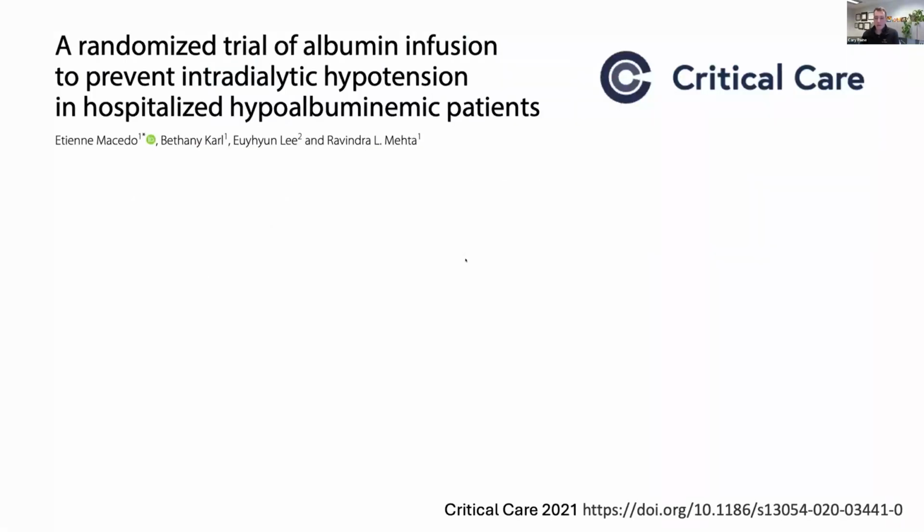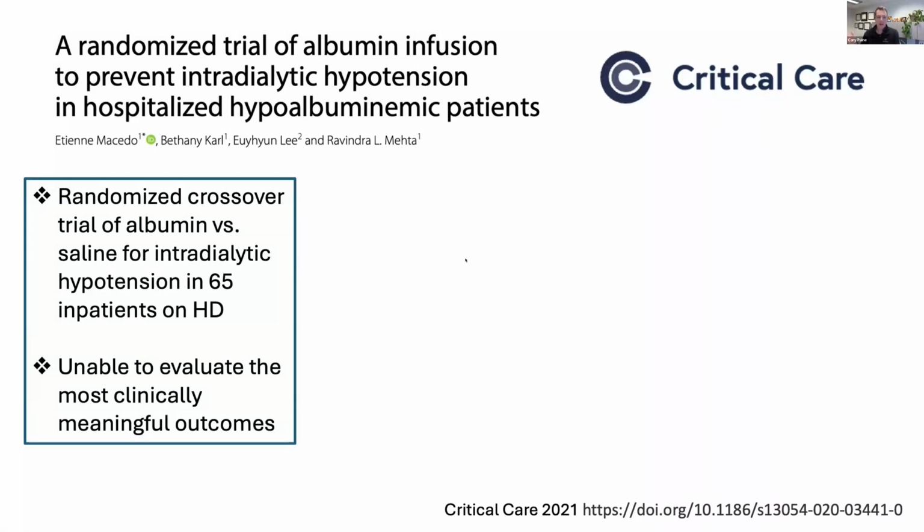What do we have to inform this? Well, we don't have great data. We do have a randomized trial of albumin to prevent intradialytic hypotension in hospitalized hypoalbuminemic patients, but this was a randomized crossover design. So on one treatment, the patient would be given albumin to prevent intradialytic hypotension, and then in the next treatment, the same patient would be given saline, and it would alternate.